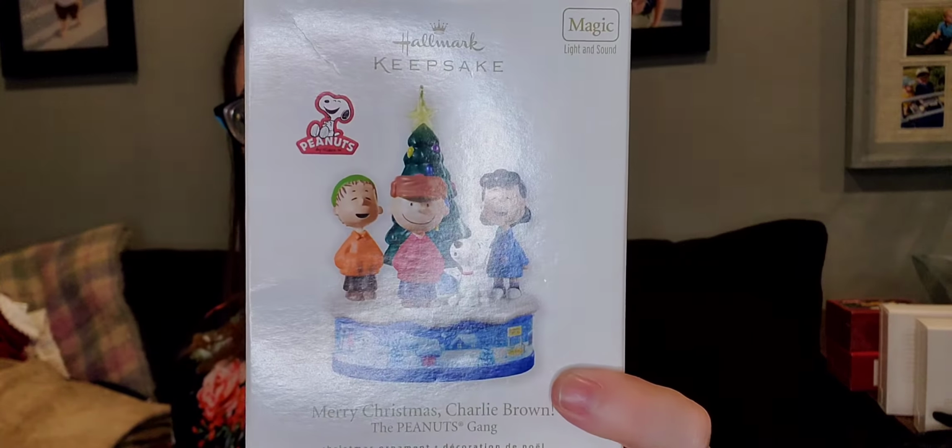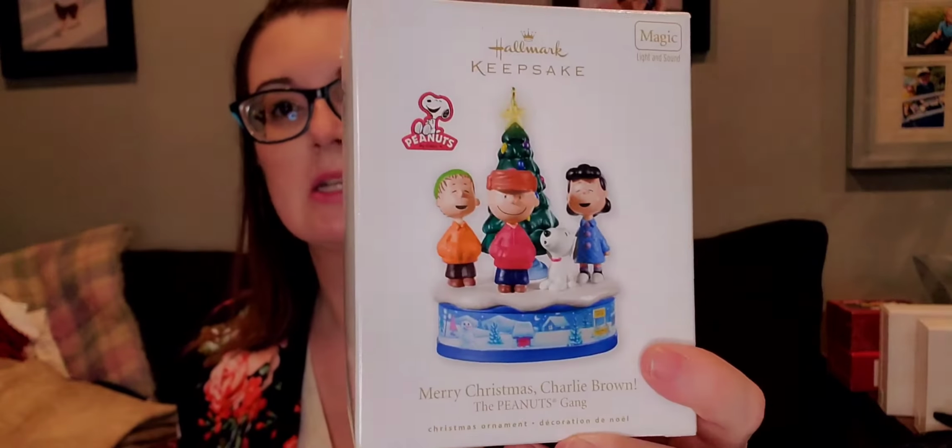This one is adorable. I used to love watching Charlie Brown, Snoopy. It's actually musical, and somebody bagged up the batteries and included them in there as well. And I think this one sells for $30, $35. 2010. There were just so many ornaments there. I had to be really selective.